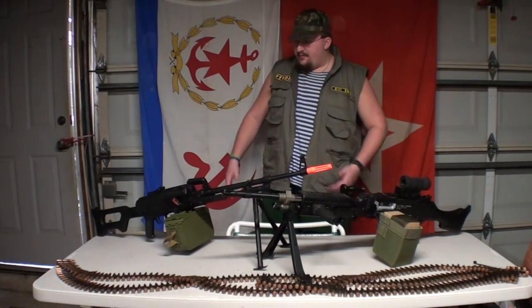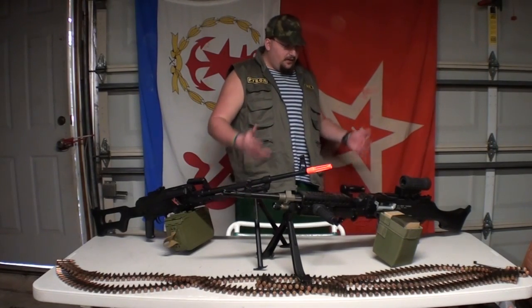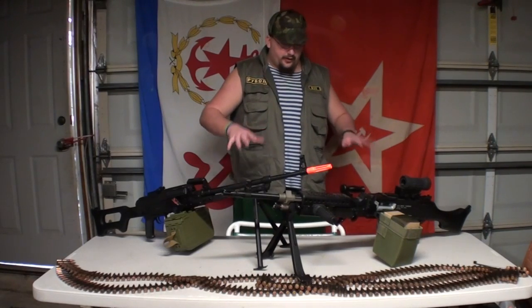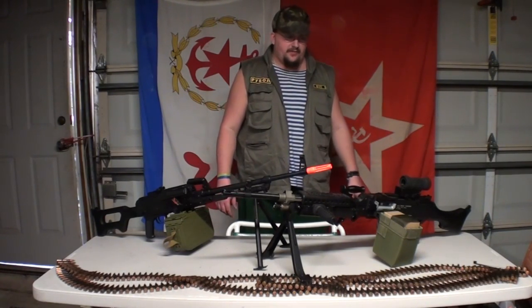This is a PKM. It's Russian. Most Russian stuff's meant to take a beating. And again, this is modified from a Trigger Happy. It's just a lower end Trigger Happy, which Trigger Happies are outrageously expensive.